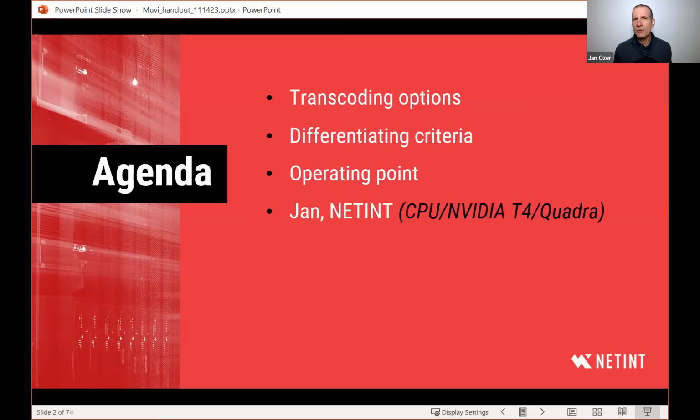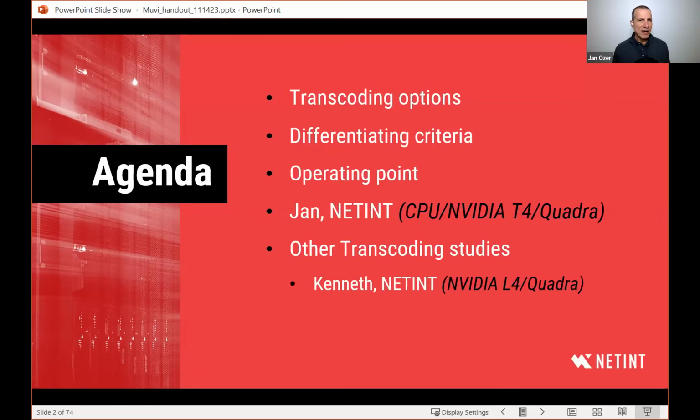And then we're going to look at three product comparisons. One I produced, and that compares CPU-based transcoding in terms of quality and throughput with the NVIDIA T4, which is a GPU-based transcoder, and the NetInt Quadra product. And then we'll look at two other transcoding studies, one performed by our director of customer service or field application engineering, and he compared the L4, which is a more advanced NVIDIA GPU, and then one produced by a customer of ours where he compared CPU transcoding, NVIDIA T4 transcoding with our Quadra. And all these studies looked at both quality and the cost associated with the different transcoding technologies, including capital cost and operating cost.